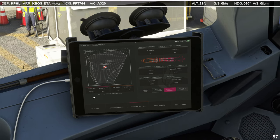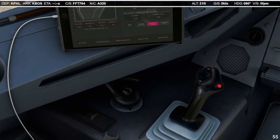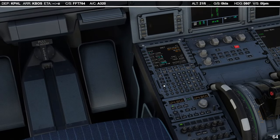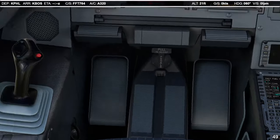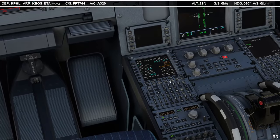Okay, zero fuel weight is 115.28 and max ZFW is 29.5. 115.2 and 29.5. I'll enter that. 115.2 and 29.5. And we are carrying a block fuel of 12. I'll say 12.1.